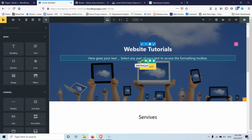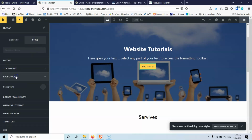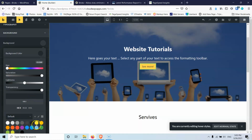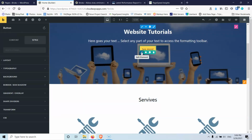And let's put in a little bit of hover editing, and let's change the hover style. So I'm going to select the element. I'm going to check the hover style, and then I'm going to go into the style, and let's go for the background, and I'm going to change the background color to be this one. Okay, and let's see if it's working.